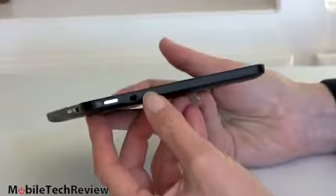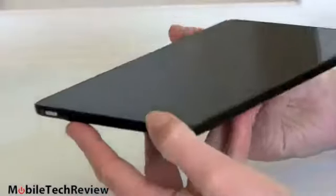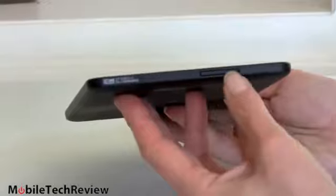3.5mm combo audio jack, nice for those of you who want to use Skype. It also has built-in microphones and a built-in speaker. It's a single speaker, but it's pretty loud. And this is our single speaker grill right over here.